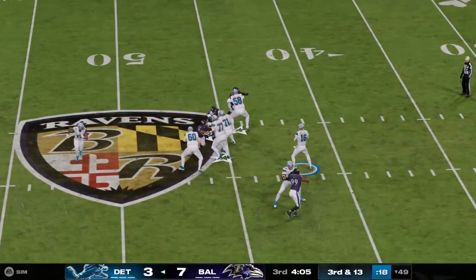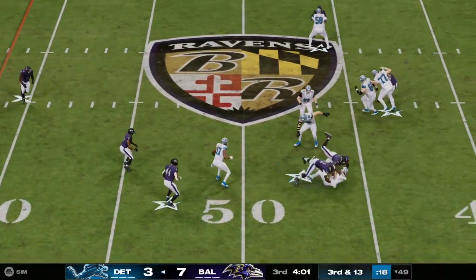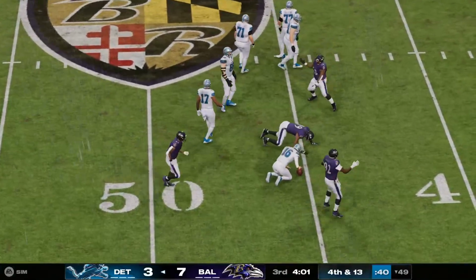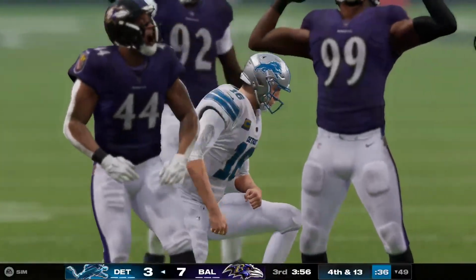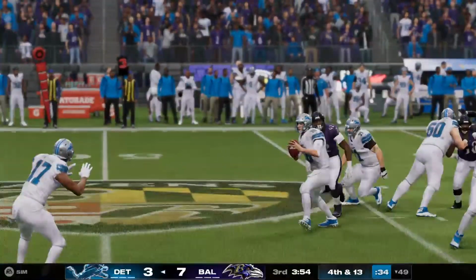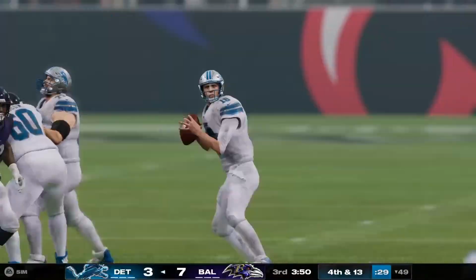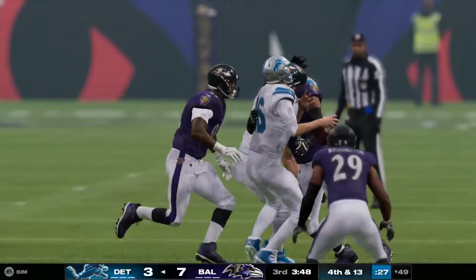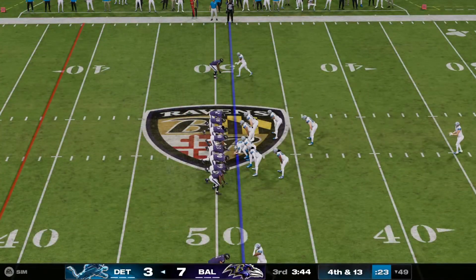Now it's Goff. And the Raven pressure is too much. Down he goes. Finally hauled down for the first time this game. Multiple defenders in there to drop him. Brandon, what I remember most about playing with guys who knew how to rush the passer, they would just tell you, just cover people for me, just long enough for me to get there. And that's exactly what happened on that play.